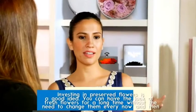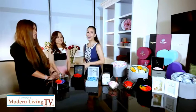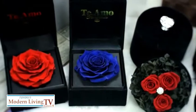Could you remove these from the box and put them in a vase, or no, you can't? No, you can't. They have to stay there. So could you order, let's say, a bouquet in a vase in particular? I'll bring you a vase and ask, please make me an arrangement that will last a long, long time. Yes. Oh wow, that's great! I love that. Okay, so we're going to make these preserved flower boxes, right?